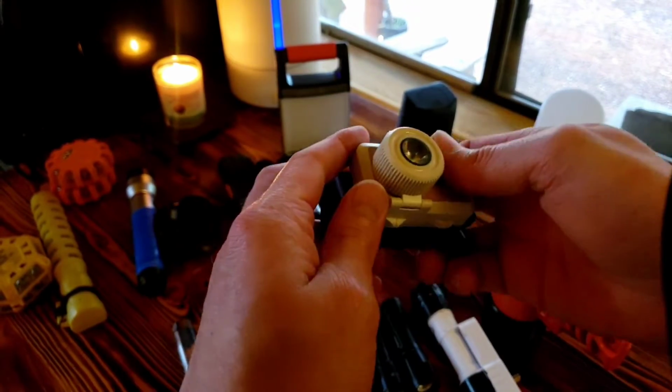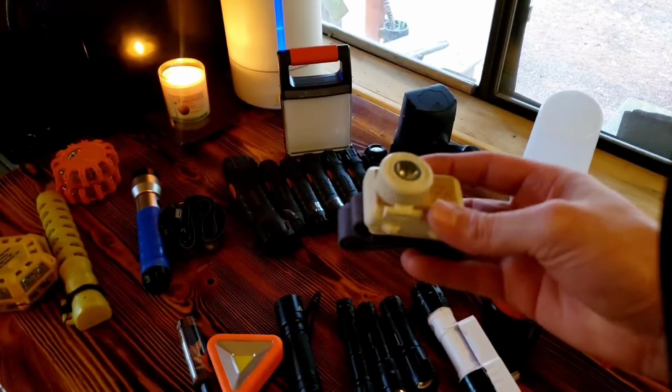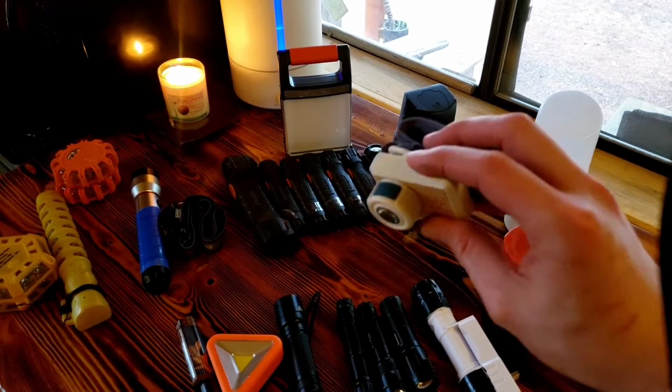Usually I don't buy a flashlight unless it says the lumens and the runtime for each mode.